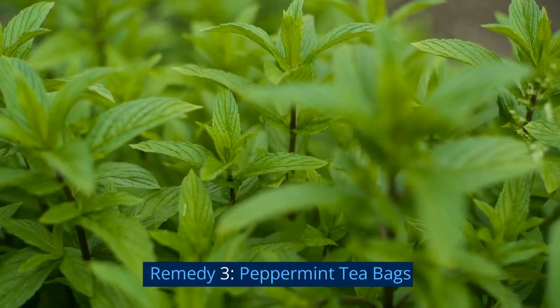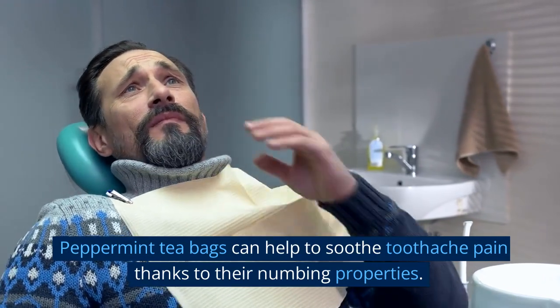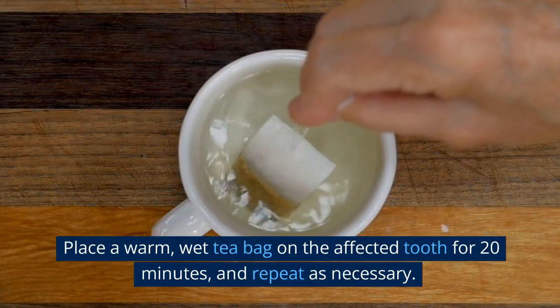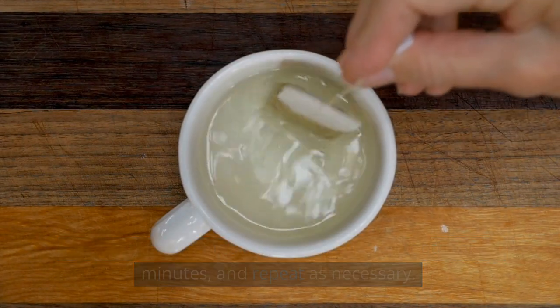Remedy 3, Peppermint Tea Bags. Peppermint tea bags can help to soothe toothache pain thanks to their numbing properties. Place a warm, wet tea bag on the affected tooth for 20 minutes, and repeat as necessary.